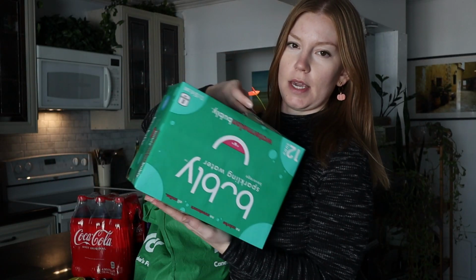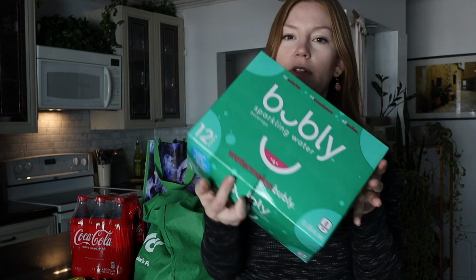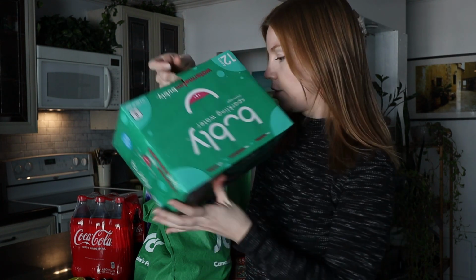Next up, we have some fresh pastas. These were on sale for $3.50 each. We got a few pasta sauces. These were $3.79 each. That's a little bit on the pricey side. Next up, we grabbed a case of bubbly. This is one of the new flavors, just kind of a treat, something we wanted to try. Also a 6-pack of Coca-Cola bottles.